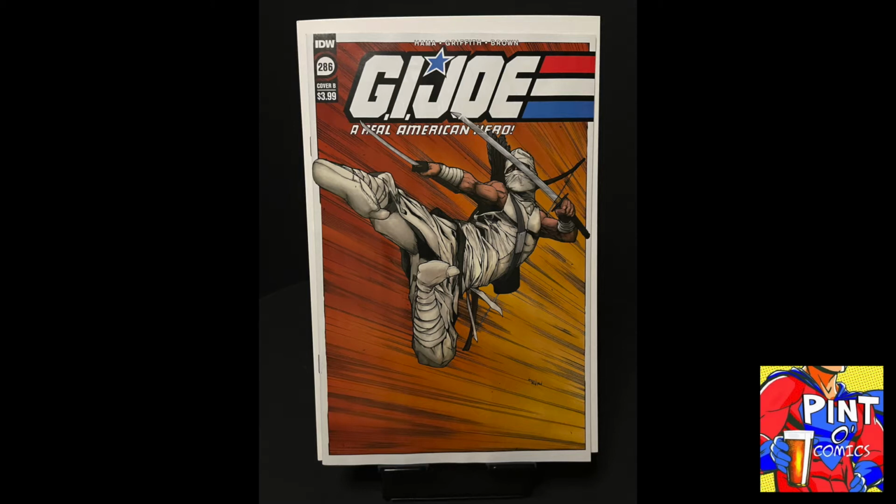And while you could say that the issue isn't really about Storm Shadow, but more about Storm Shadow's relationships, where everybody else is part of it, and especially where it's really going to center around Storm Shadow's and Snake Eyes' relationship, which I do like.